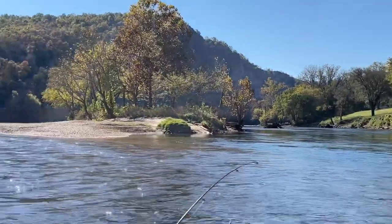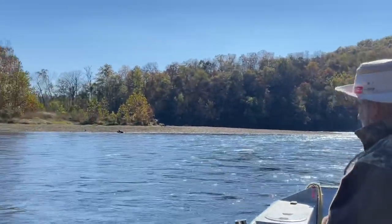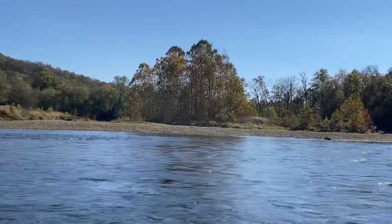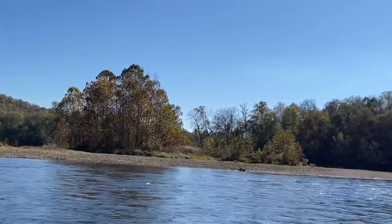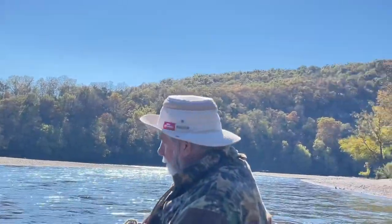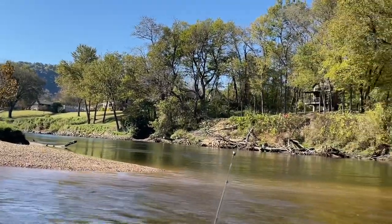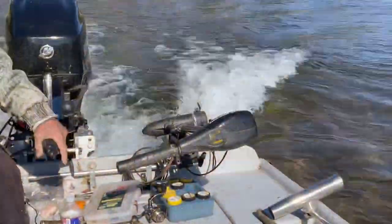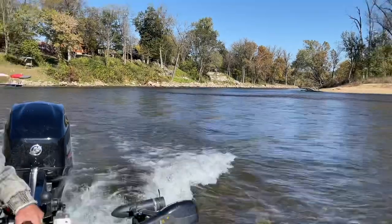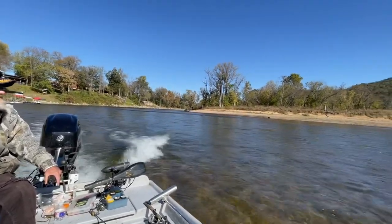End of another perfect day in paradise. We got fish. We been to go eat fish. Mike's taking us back in. We've got our 10 limit.